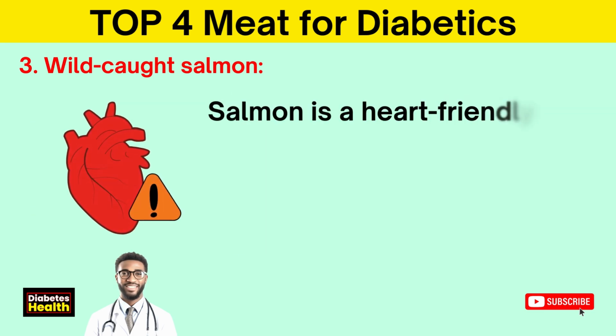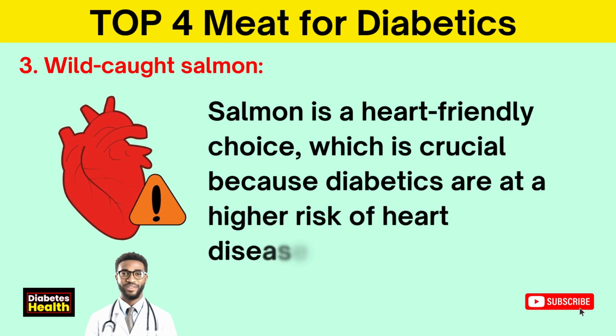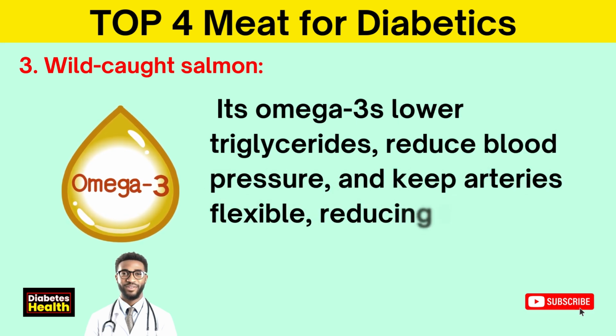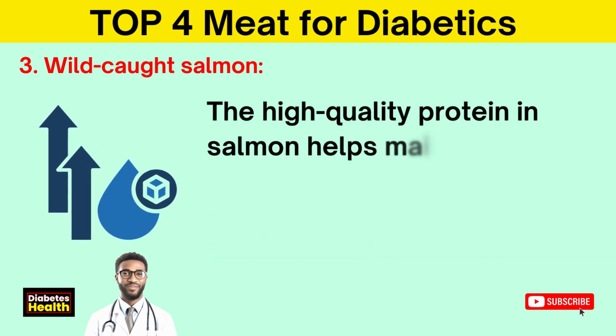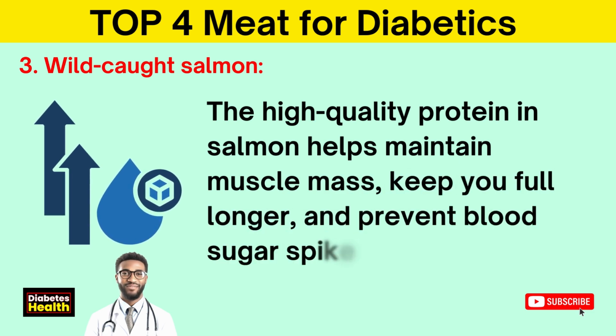Salmon is a heart-friendly choice, which is crucial because diabetics are at a higher risk of heart disease. Its omega-3s lower triglycerides, reduce blood pressure, and keep arteries flexible, reducing the risk of strokes and heart attacks. The high-quality protein in salmon helps maintain muscle mass, keep you full longer, and prevent blood sugar spikes.